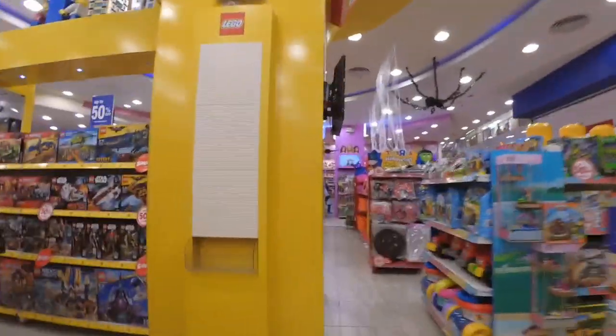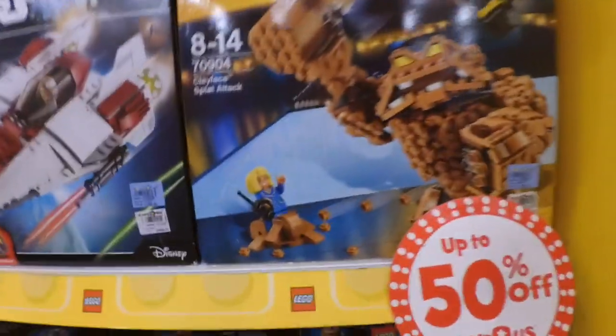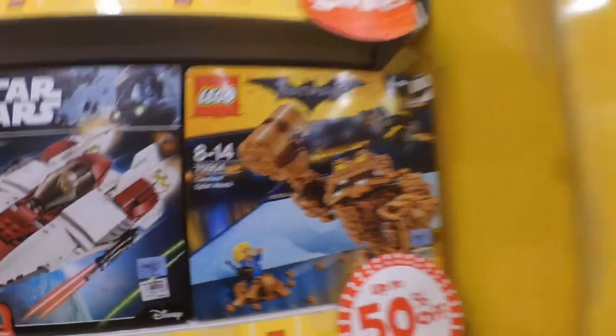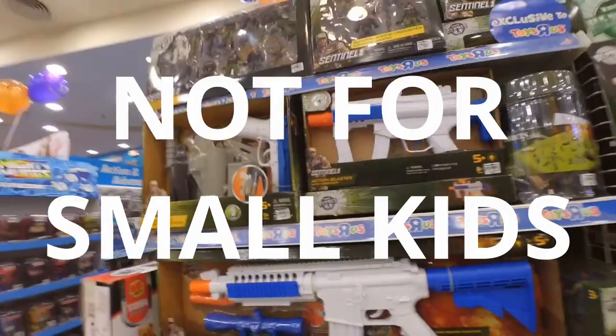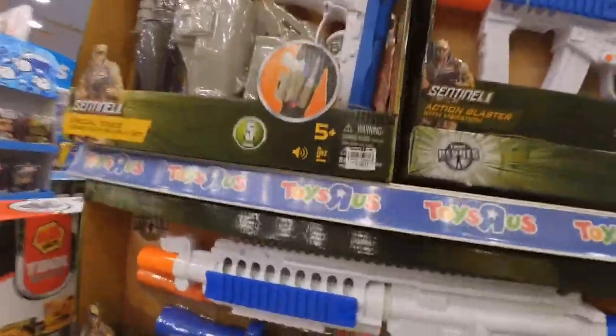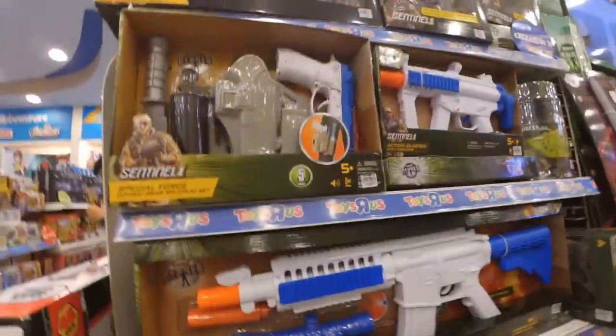Lego section. Oh, the Lego Batman movie. Clayface and the mayor. I remember that scene from the movie. Spoiler alert. This is inappropriate for small kids. If you're smoking, please cover your eyes.